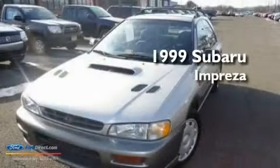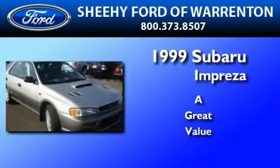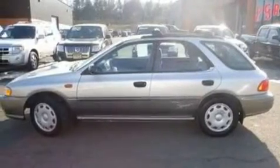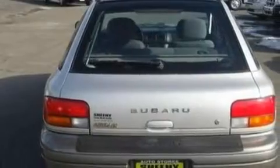This is a 1999 Subaru Impreza. Its top features include air conditioning, a split folding rear seat, an auto dimming rear view mirror, a four-wheel independent suspension, cargo tie downs, a passenger side airbag, and four well-positioned speakers producing great sound quality throughout the cabin.